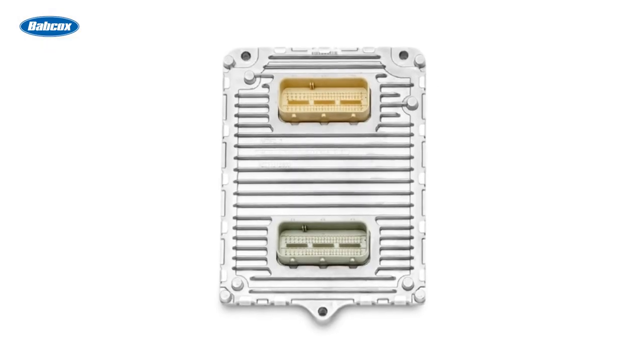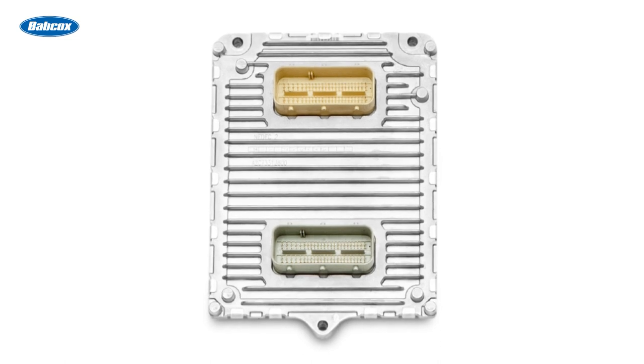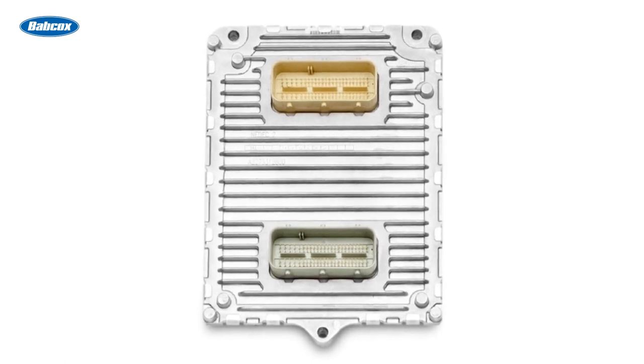A modern TCU also sends output signals to the engine control unit so it can adjust engine operation in response to specific load conditions to provide the smoothest possible shifting.